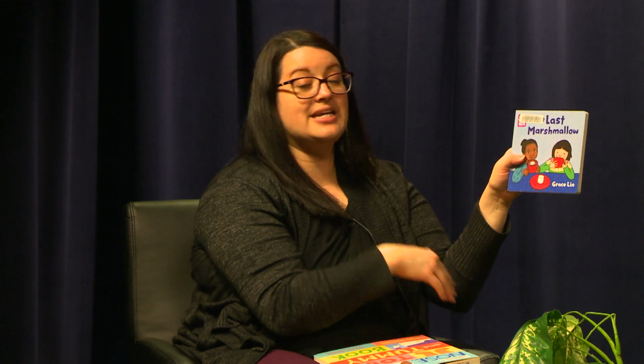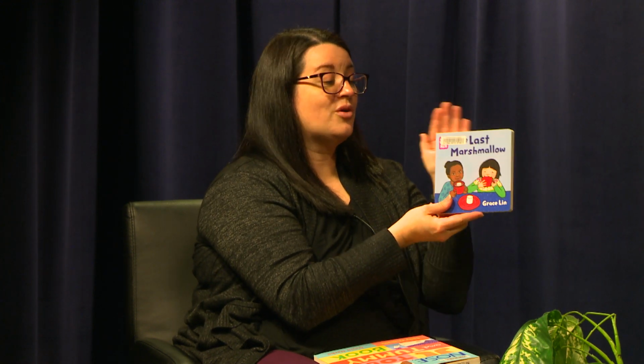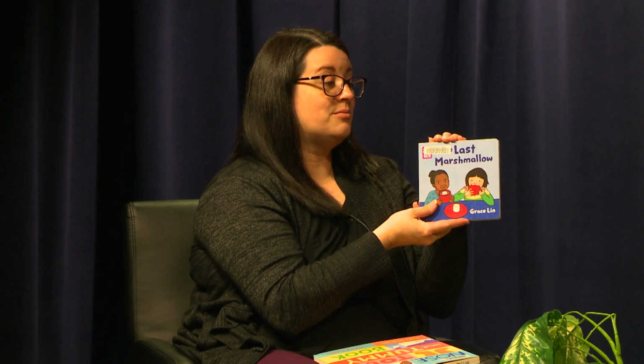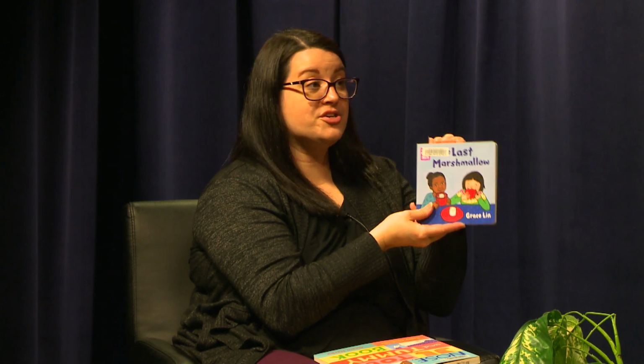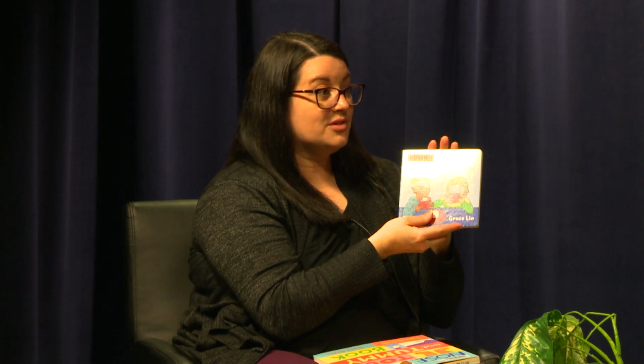So board books are fabulous for understanding how books work, developing a love of early literacy, and we have a huge board book collection at the library, and we're always adding to it. We know how much caregivers appreciate early literacy and having these resources for their littlest ones.